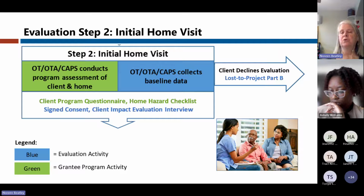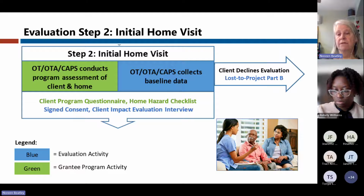Okay, step 2 is your initial home visit. And again, this is our baseline visit. During the visit, this is when your staff is going to conduct their routine program practices. So the Older Adult Home Modification Program requires that grantees use standardized assessment forms, and we design the evaluation forms to comply with this requirement. So the blue block shows that your staff is completing what the evaluation calls a baseline visit, because you're going to use the forms to collect the client's baseline health and physical function information before you do any home modifications.